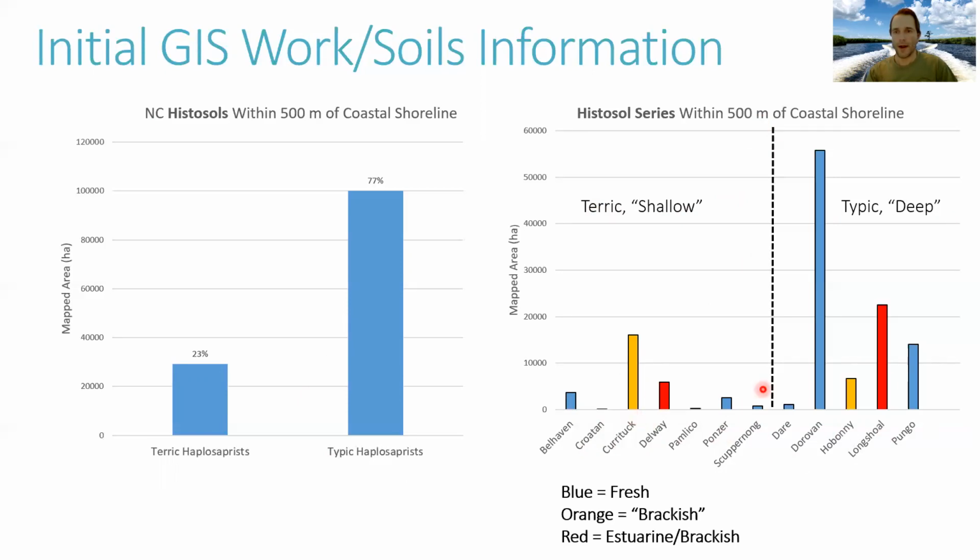Our orange are brackish histosols, which is the Currituck and Habani. And then red are more estuarine, and brackish are more saltwater systems. That's the Delaware and Long Shoal. So these are soil series that are mapped on our coastline.